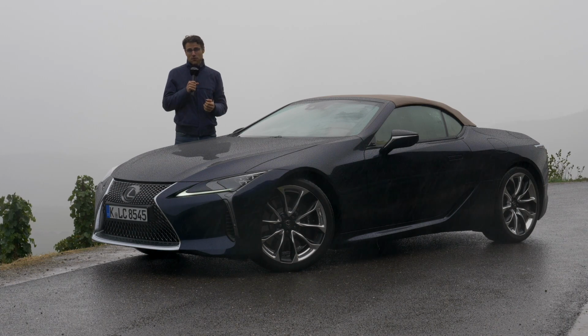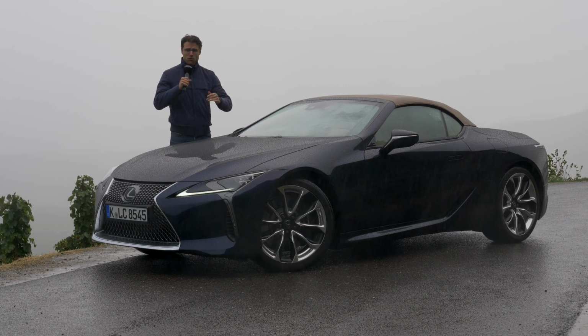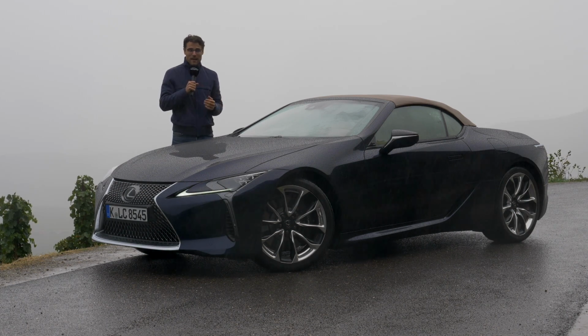Also, another advantage for the Coupé is that you have a little bit longer trunk there, and also that you can get the microfiber inside of the seats for the Coupé. That is actually three striking advantages for the Coupé.